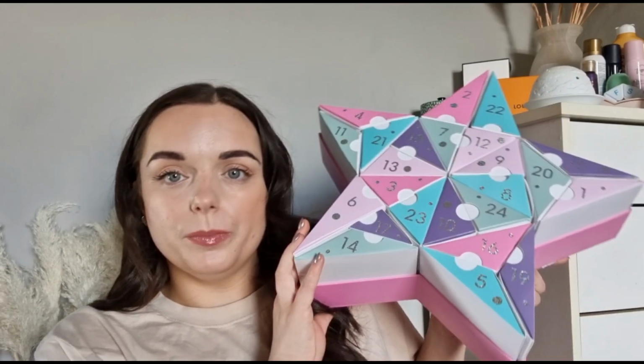17 is more aimed at, I would say, younger people, I think. I haven't tried a lot of 17 makeup, so I'm going to open it up. I'm going to show you what the inside looks like. Love the packaging. I'm not keen on the colour scheme of the packaging for Christmas, but I love the packaging, so this is what it looks like. Yeah, it's so cute. I love advent calendars. And yeah, we're just going to unbox it.